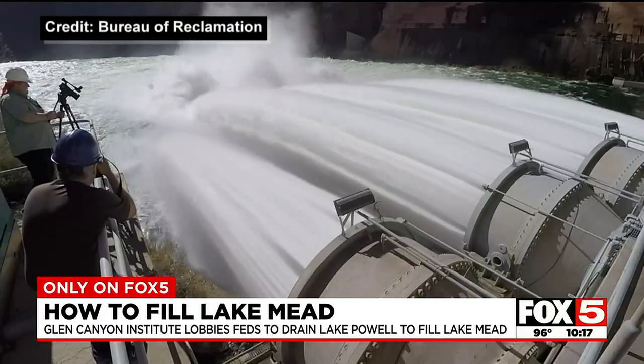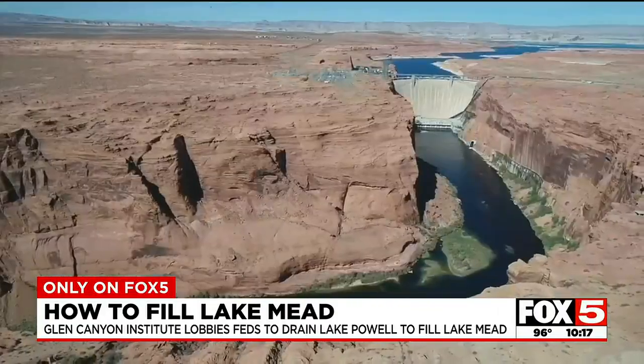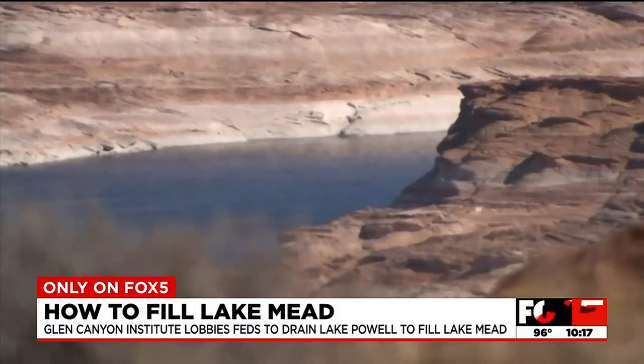The mission of the Glen Canyon Institute is to phase out the Glen Canyon Dam entirely. They describe the dam and Lake Powell as one of the most environmentally damaging projects in American history, putting fish, wildlife, and ecosystems across the Grand Canyon in peril.